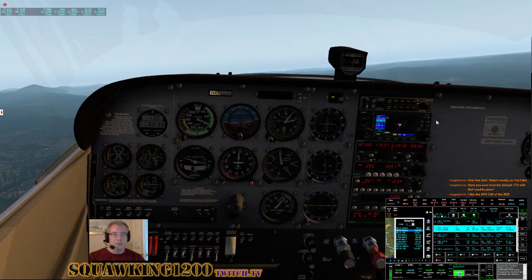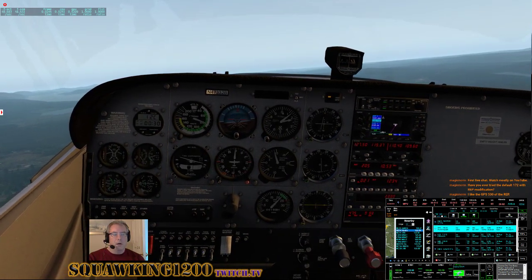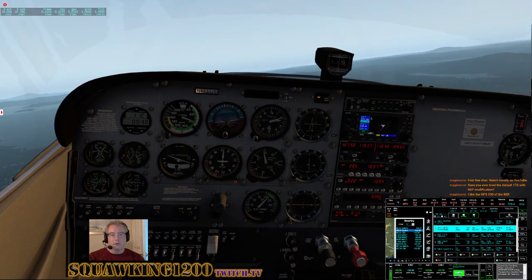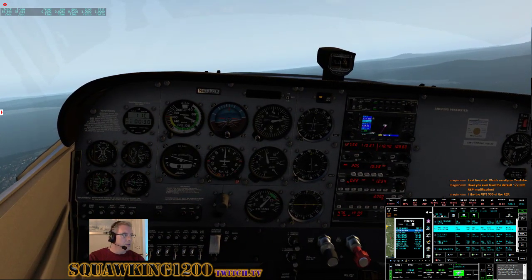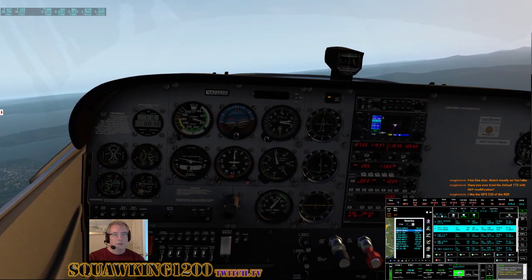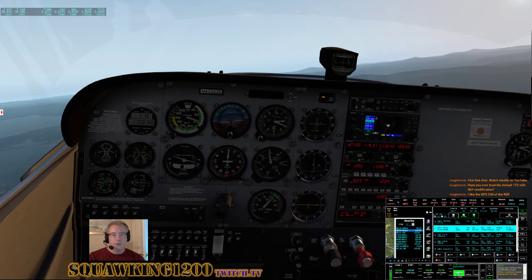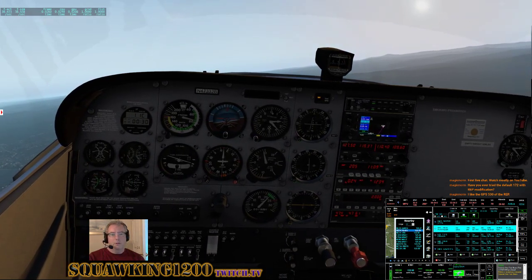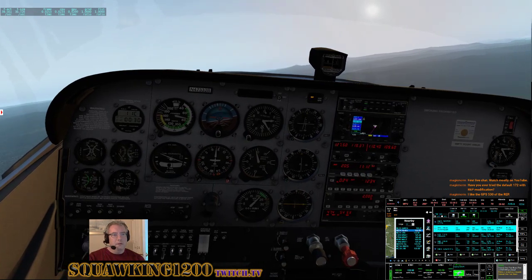Newport traffic, Cessna November, Skyhawk 212 Bravo, making a right departure, Newport State. Cessna 12 Bravo, this is Unicom, go ahead. Hey Unicom, how you doing today? We're doing nothing but a little flying.